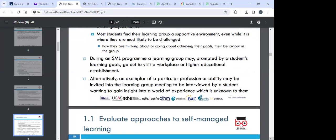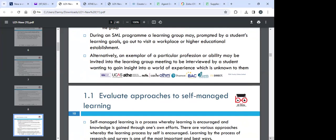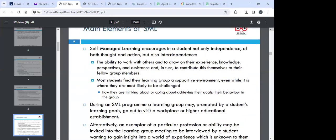During an SML program, a learning group may, prompted by a student, go out to visit a workplace or higher education establishment. Alternatively, an exemplar of a particular profession or ability may be invited into the learning group meeting to be interviewed by a student wanting to gain insight into a work experience which is unknown to them. Okay, so in the self-learning group, professionals can be invited so that students can question them and get more informed knowledge about the expertise out in the public domain. This is what it seeks to achieve. All you are trying to do is work with others to gain experiences, knowledge, perspectives, and assistance, and to contribute to the fellow group members. Most students find their learning group a supportive environment, even while it is where they are most likely to be challenged. Okay.